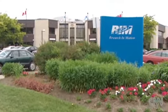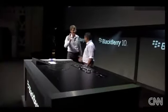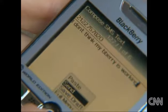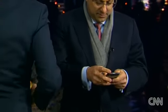After a year-long delay and years of neglecting the onslaught by Apple and Android-based phones, RIM finally unveiled its new Blackberry 10 mobile operating system and the first phone to run it. As a longtime Blackberry user and hard keyboard lover, I've been evaluating the new phone in real-world conditions. I'm a heavy user and a champion thumb typist.